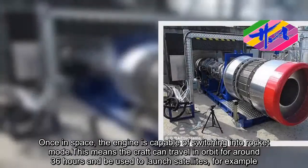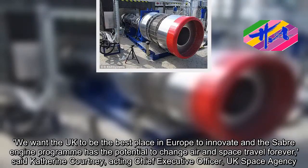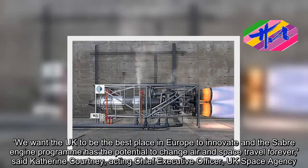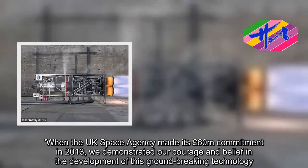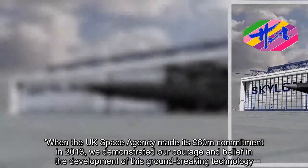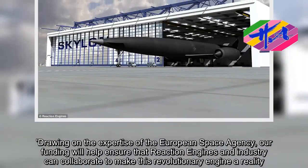"We want the UK to be the best place in Europe to innovate, and the Sabre engine program has the potential to change air and space travel forever," said Catherine Courtney, Acting Chief Executive Officer, UK Space Agency. "When the UK Space Agency made its £60 million commitment in 2013, we demonstrated our courage and belief in the development of this groundbreaking technology. Drawing on the expertise of the European Space Agency, our funding will help ensure that Reaction Engines and industry can collaborate to make this revolutionary engine a reality."